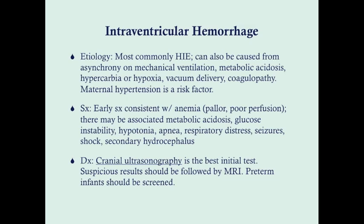Diagnosis is cranial ultrasonography. That's the best initial test. Suspicious results should be followed up by MRI. However, you should be treating any of these underlying causes first, especially if you've already diagnosed an intraventricular hemorrhage. Preterm infants should always be screened regardless of whether they have any contributory causes that are present.